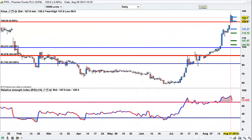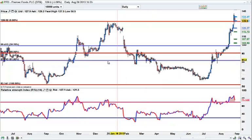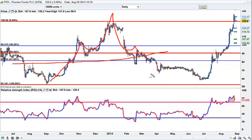Premier Foods. Let's just look at where this is a lovely pattern down here. So we are in September last year with a decent run up, pullback, decent run. It's a nice head and shoulders. That was the neckline. We came right back down to support. Been talking about this one for ages and ages and ages.